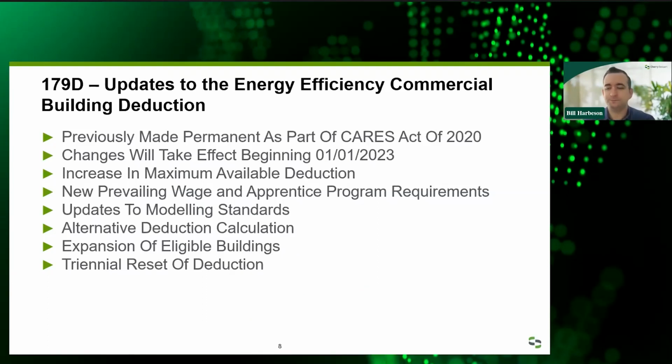As Ron mentioned earlier, a lot of exciting changes as part of the Inflation Reduction Act, particularly for both 179D and 45L. So, some recent updates for 179D. Of course, it was made permanent as part of the CARES Act of 2020. But then in August, when the Inflation Reduction Act passed, some substantial changes, overhauls, and expansions to the incentive were part of that legislation. These changes to 179D will take effect for buildings placed into service in 2023. And we'll talk in a little bit about what it means to be placed into service.